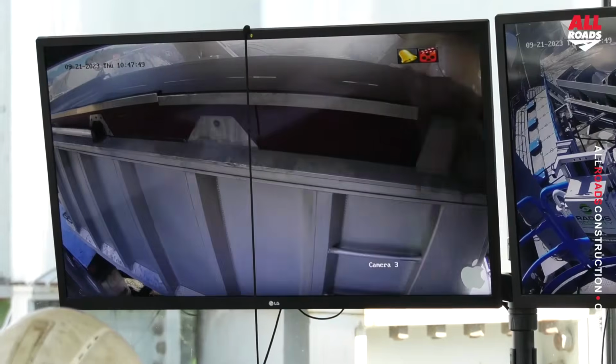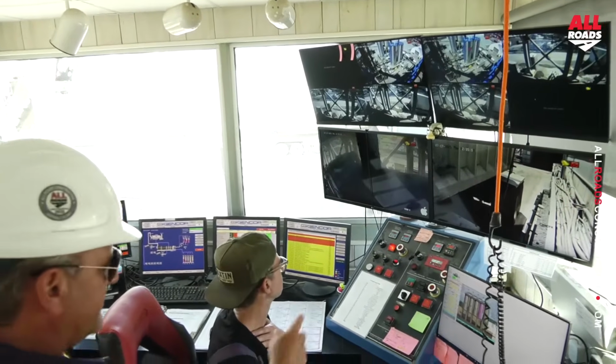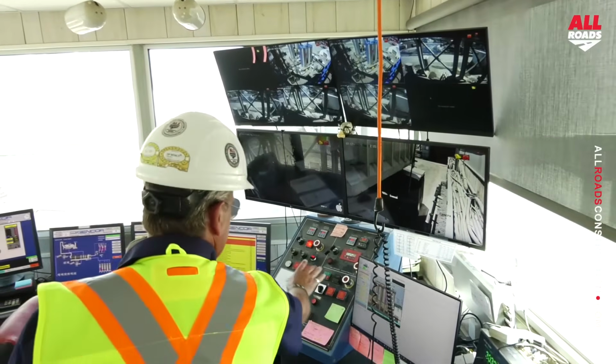Now the computer thinks it all through. We put the 32 different mix designs in. It knows all the proportions. It controls all of that. Doesn't mean that the operator doesn't have to know what's going on, but that's how technology has changed over the years.